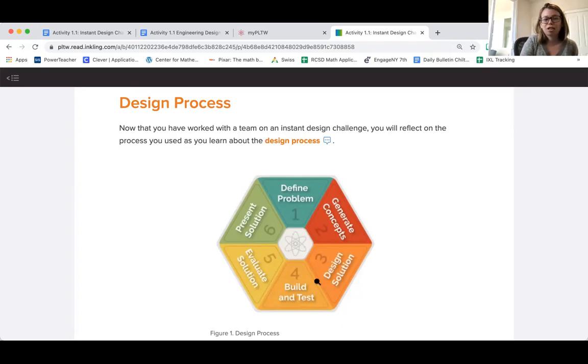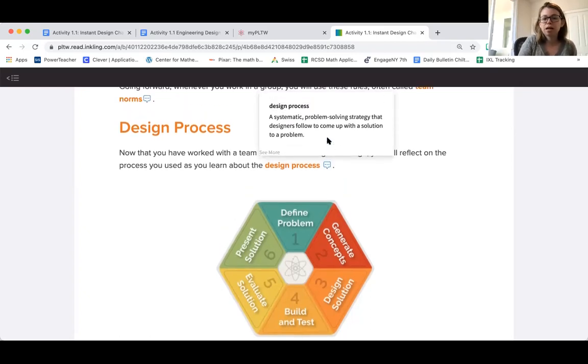to redesign the solution. I'm sure as you were testing and modifying your paper gliders, you may have tested something and thought, this isn't working, and completely scrapped your idea and maybe went back to generating concepts, doing research, finding up some more, getting some more ideas and then redesigning it. So it's a wheel because you're constantly going round and round until you get that perfect prototype, okay? And just to be clear, the engineering design process is a systematic problem-solving strategy that designers follow to come up with a solution to a problem.